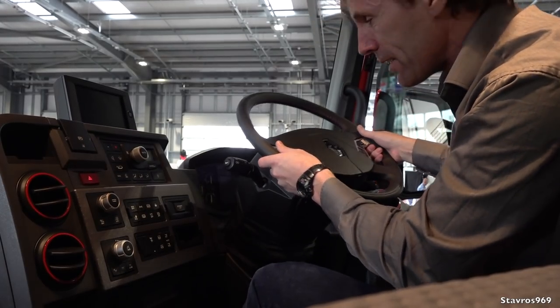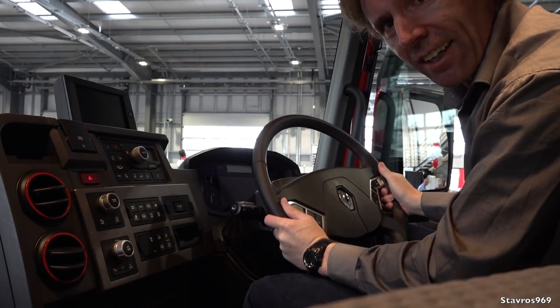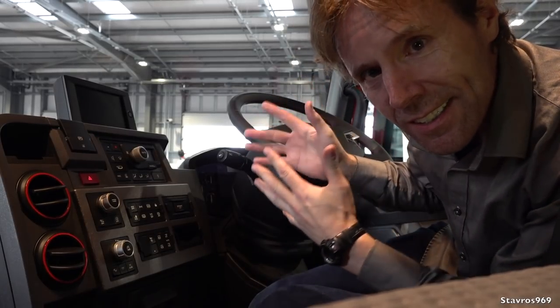Look at the adjustment on this, look. Look at this for a tilt. Now that is a good job. So finally Renault have given the customer what they wanted, which was good steering adjustment, and it's in these trucks. We've waited a long time for that.